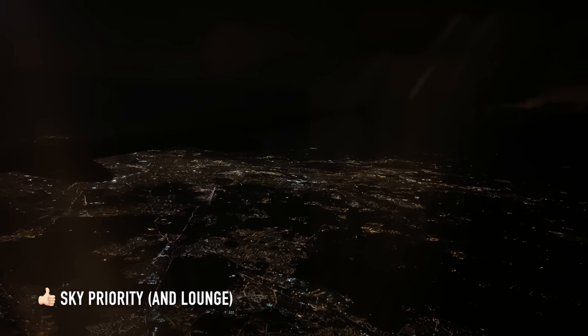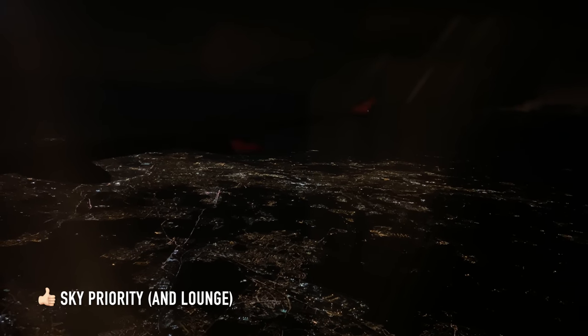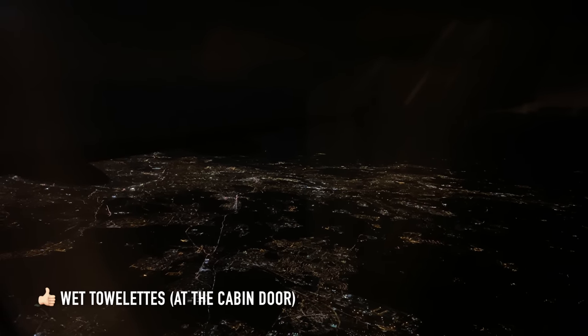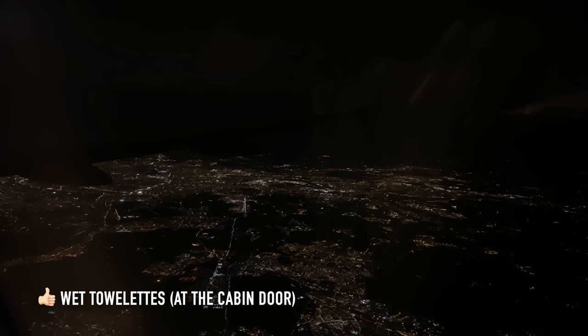So we're now going to start descending into Paris, so let's quickly conclude this flight with Air France right here, right now. At the airport, I enjoyed the sky priority treatments like priority boarding and priority check-in, as well as lounge access with my Qantas Gold status, which was very nice. While boarding, there were wet towelettes and I think headphones as well at the boarding door, which I think is a very nice touch as well.